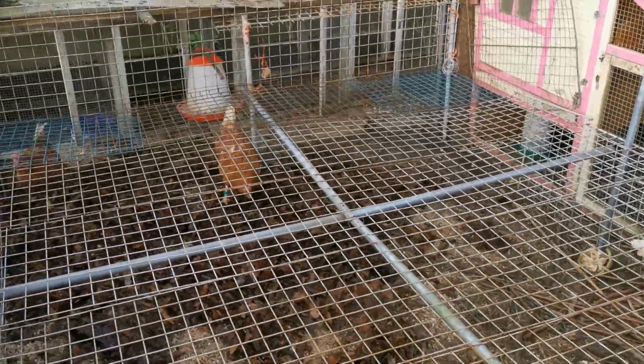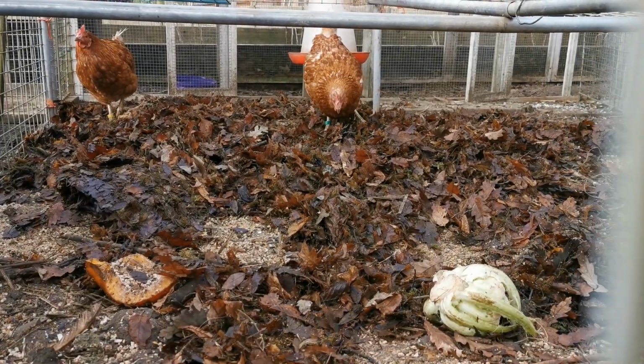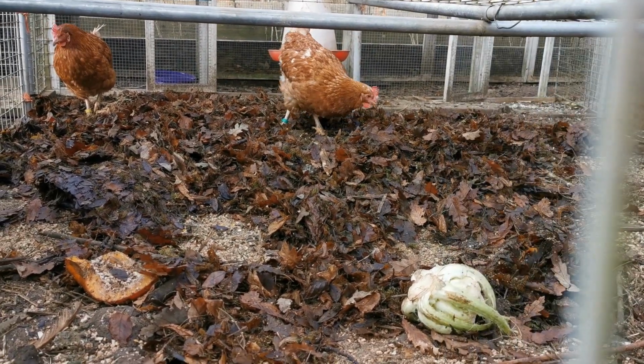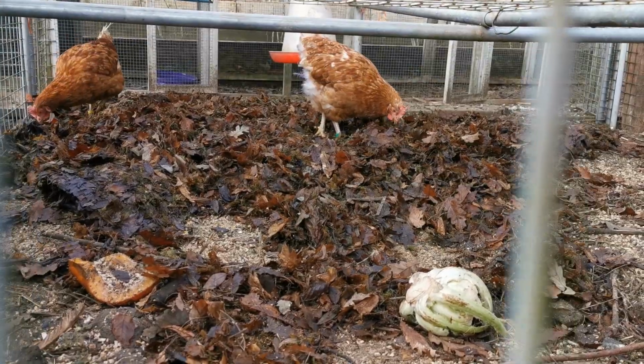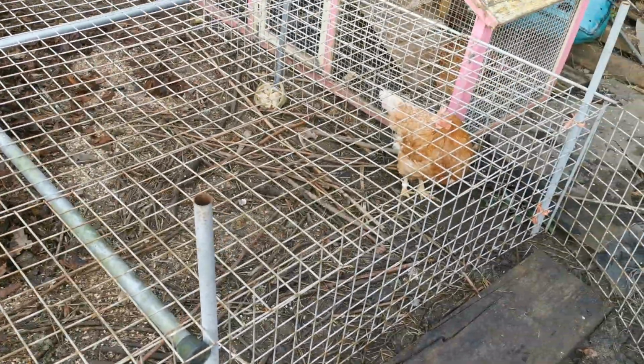The ones we have currently, as you can see, they're playing around. I will put it through for you to see them. The ones we have here are 4 ex-battery hens. Now they do have markers on them for us to be able to tell them apart, but they've settled down pretty well, to be honest.